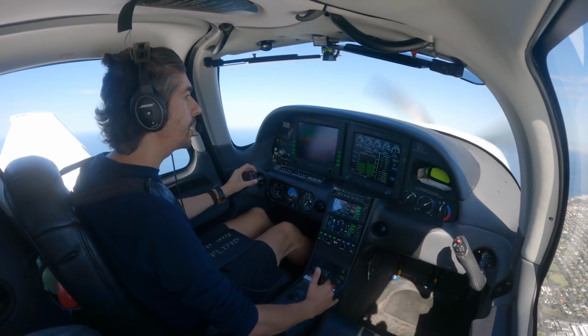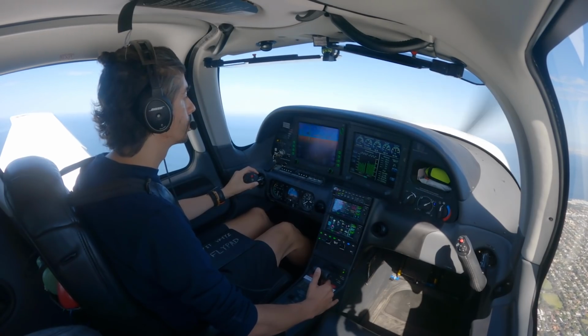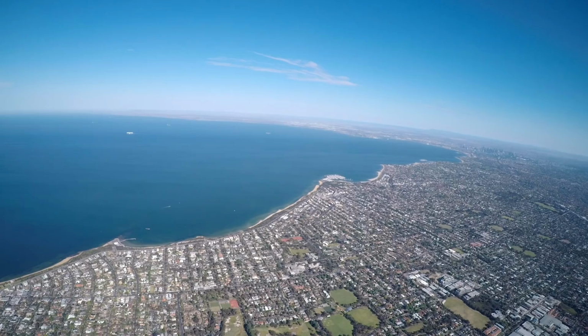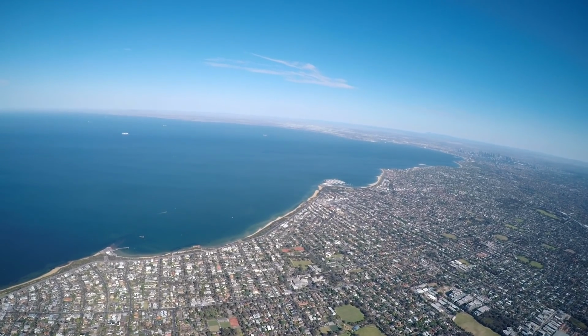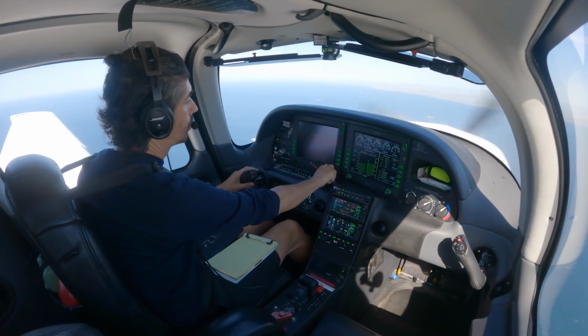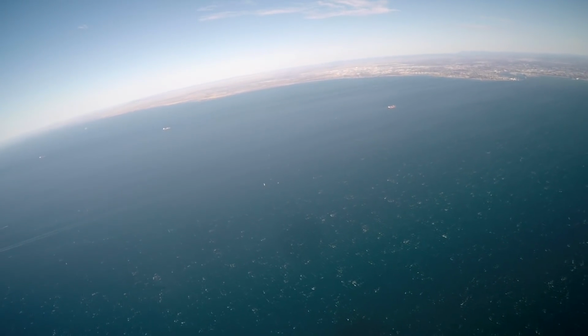Melbourne departures, Echo Yankee Zulu passing 2,500, climbing 3,000. Echo Yankee Zulu departures today, you're identified, expect vectors ILS runway 18 approach. Echo Yankee Zulu. Runway obscured from ATC, new aircraft. Echo Yankee Zulu, turn right heading, correction, right heading 300, vectors ILS 18 approach. Right 300, Echo Yankee Zulu.